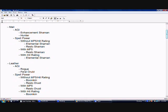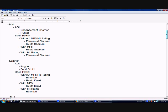Alright, dropping down, we got mail gear. If it has agility on it, it is a piece of gear for a hunter or an enhancement shaman. If it has spell power on it, without MP5 or hit rating, it would be good for an elemental shaman or a resto shaman. If it does have MP5 on it, it should go to the resto shaman. If it has hit rating on it, it should go to the elemental shaman.